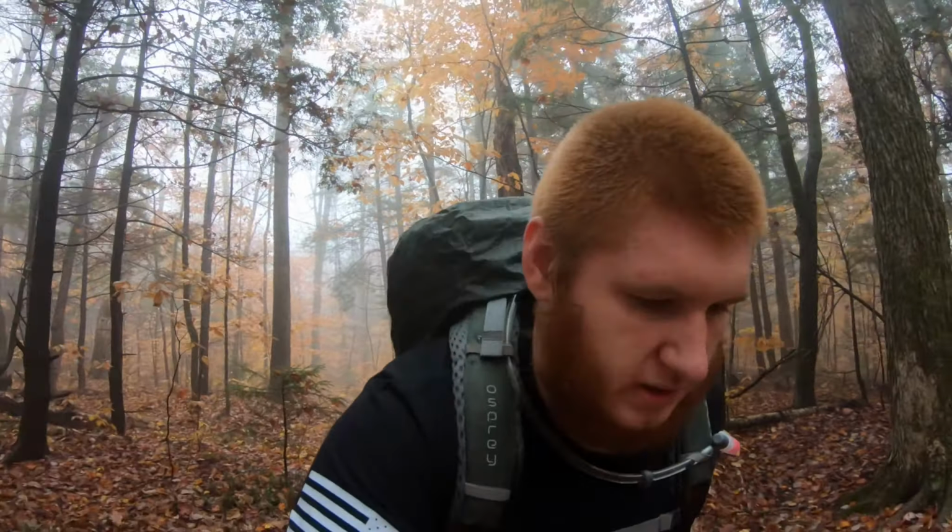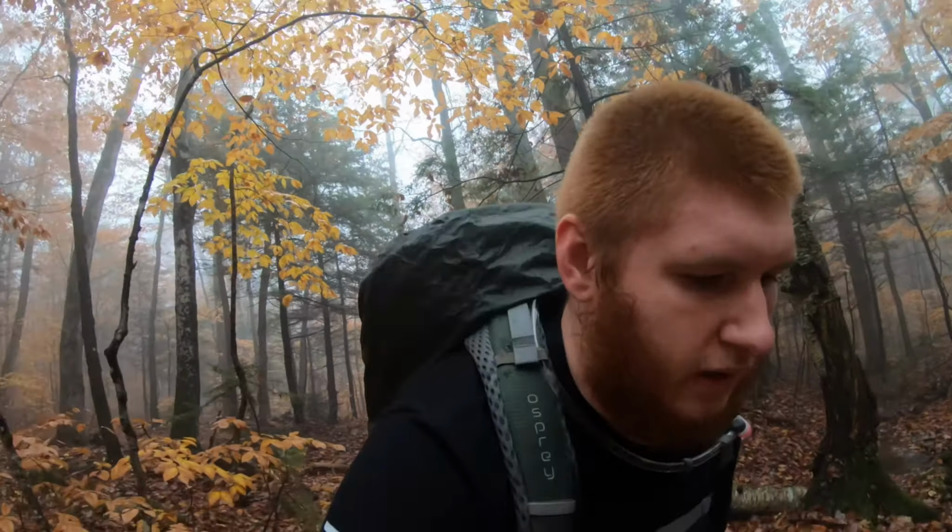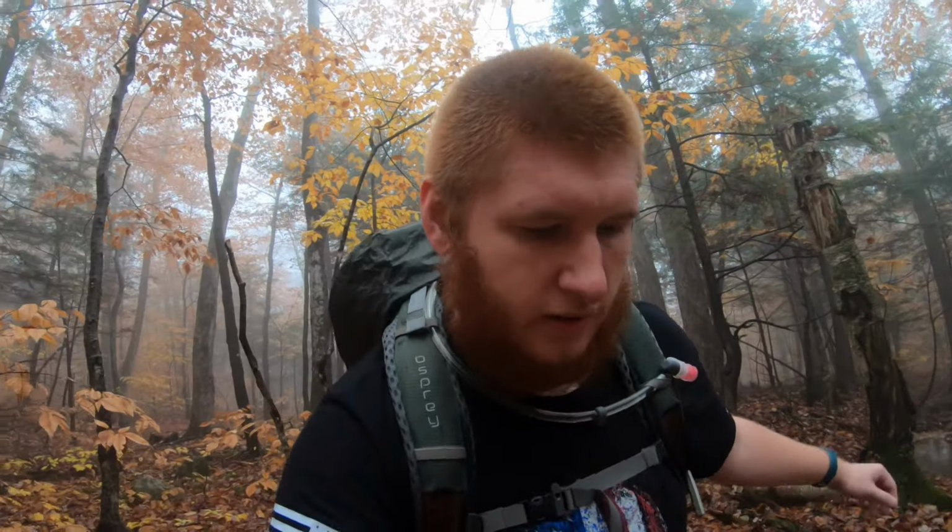Alrighty, so we are about a mile down the trail. I just stepped in a puddle. There's multiple stream crossings and such, and with as little rain as we've had, hold on, I got across one. With as little rain as we've had, they're surprisingly flowing.